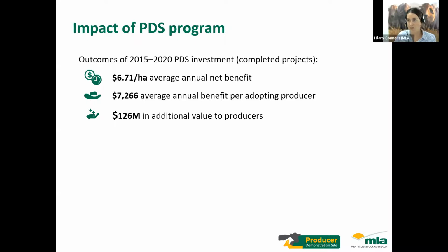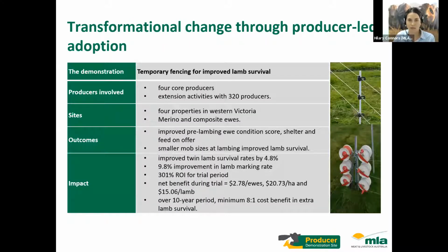And I've just got two examples of projects that have demonstrated some good outcomes. So I'll just run over those. The first one is a project that was demonstrating temporary fencing for improved lamb survival. And this was completed across 4 demonstration sites in Western Victoria using merino and composite ewes. The outcomes, basically, they improved pre-lambing ewe condition score, shelter and feed on offer, and they implemented smaller mob sizes at lambing, which improved lamb survival.